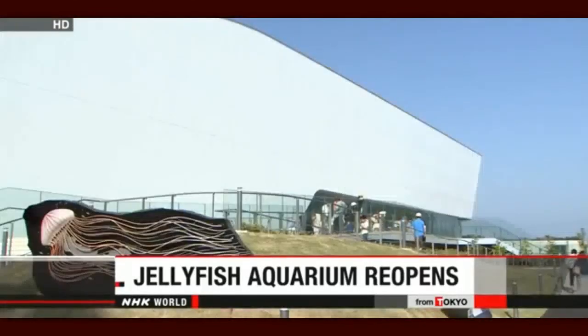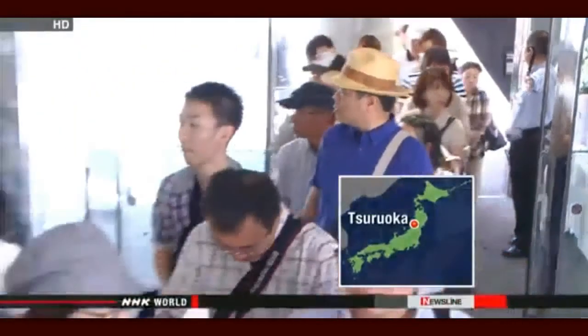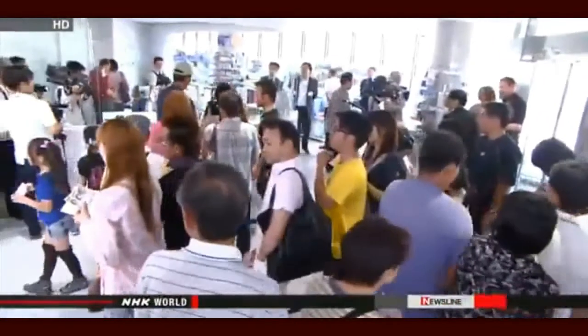Japan's northeastern prefecture of Yamagata has a new aquarium. The facility holds the Guinness World Record for housing more kinds of jellyfish than any other aquarium. Visitors were eager to see the new Kamo Aquarium in the city of Tsuruoka on the Japan seacoast.